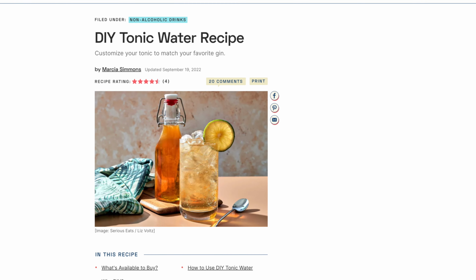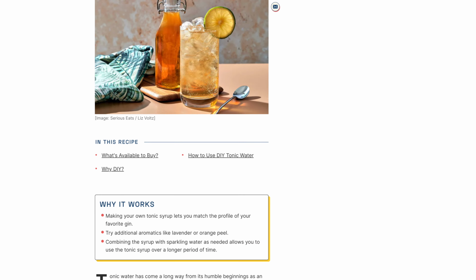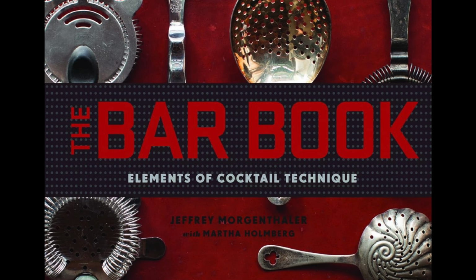Gin and tonics today are now a category that is also being constantly played around with. Homemade tonic syrups are popular in craft bars, or like I was saying, you can even make them at home. For example, Jeffrey Morgenthaler even has a tonic syrup in his book. I'm going to repeat this: please, please, please be mindful if you make one at home.